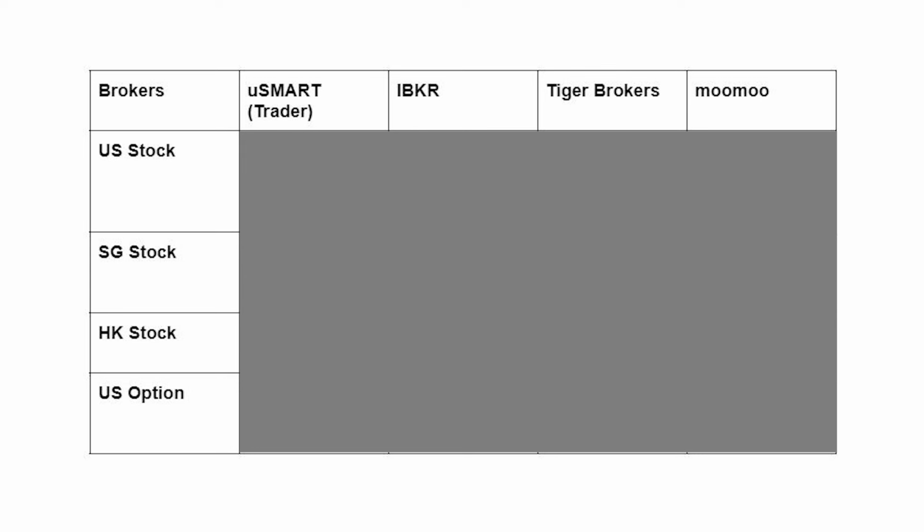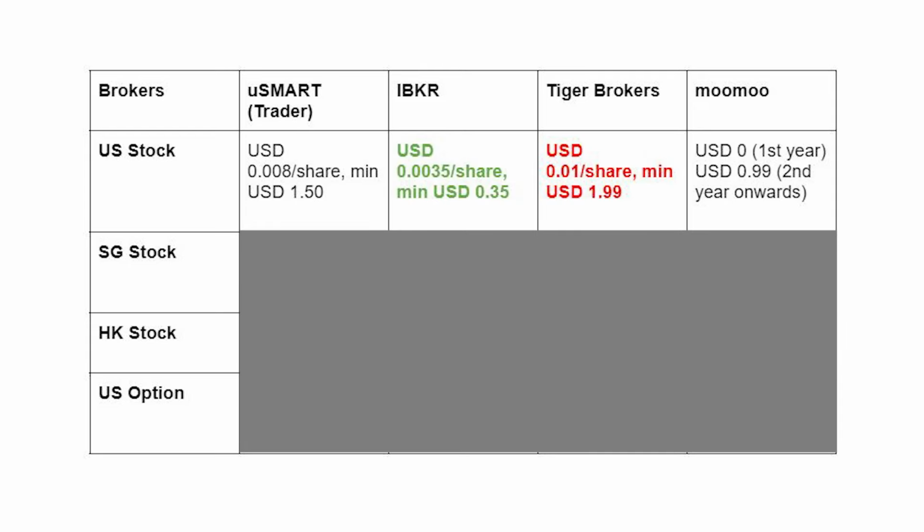Okay, let's compare the fees to other low-cost brokers. I'll be comparing uSMART Trader to IBKR, Tiger Brokers, and Moomoo because all of these brokers have US, Singapore, and Hong Kong markets, and they also have US options. Okay, for US stock, IBKR is the cheapest, while Tiger Brokers is the most expensive. So uSMART is not the cheapest nor the most expensive.